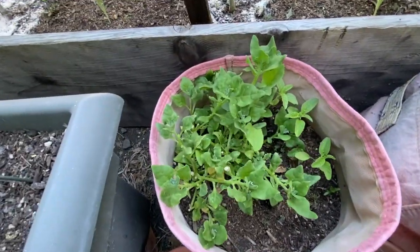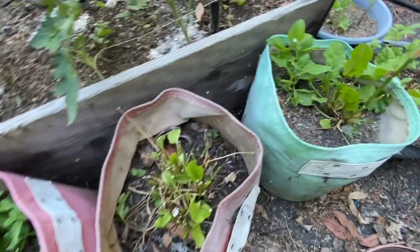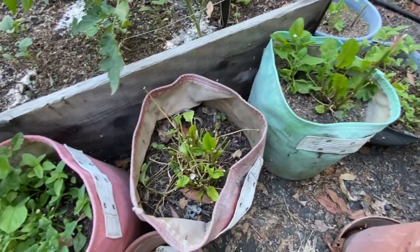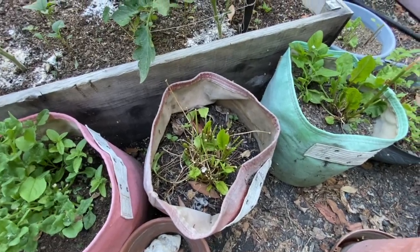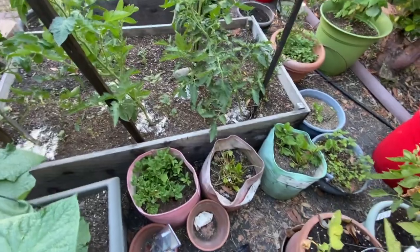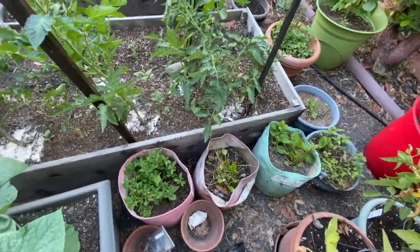Here I have the New Zealand spinach and the French sorrel. I harvested them like a couple of days ago, but they grow so vigorously. They are one of the fast growers and almost like an evergreen, I would say. I actually barely take care of them in the winter, and then they come back every year.